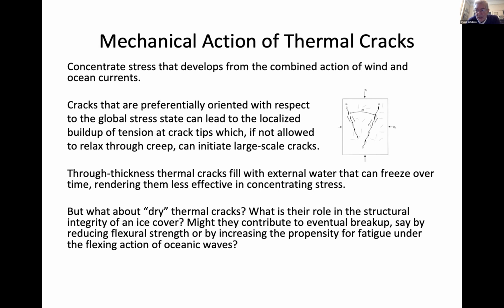And this is just a schematic sketch of, for example, a kind of failure that might happen under a multi-axial state of compression, where faults occur. They've been referred to as linear kinematic features. I've referred to them as conjugate shear faults that develop within the ice cover under a compressive stress state, as long as the confinement is not too large. These through-thickness thermal cracks, we know, can fill with external water, and over time that water can freeze, rendering such cracks relatively ineffective in concentrating stress. We tend not to worry about them.